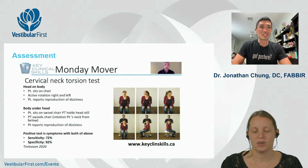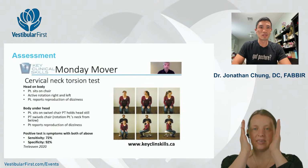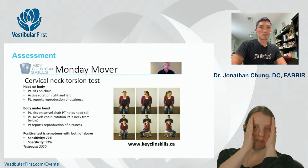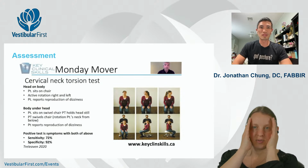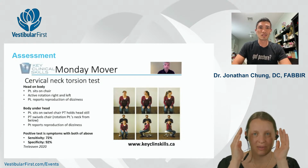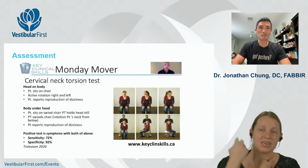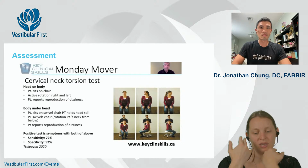Got it. Perfect. So y'all can hopefully read what's on the slide here. Essentially, you're having the patient seated. They turn their head. See if we're reproducing that symptom they're coming in with, this complaint of dizziness, off feeling, whatever. And then we hold their head still, and then we turn the body. So in theory, you're not really stimulating the vestibular system at that point. And so what's being activated would be the neck and the neck proprioceptive sensors.